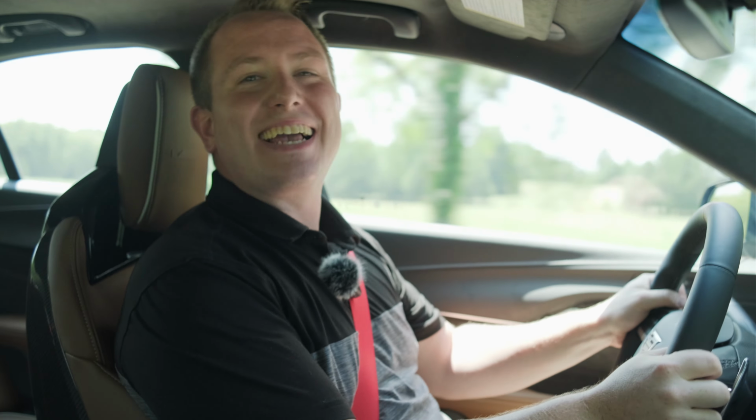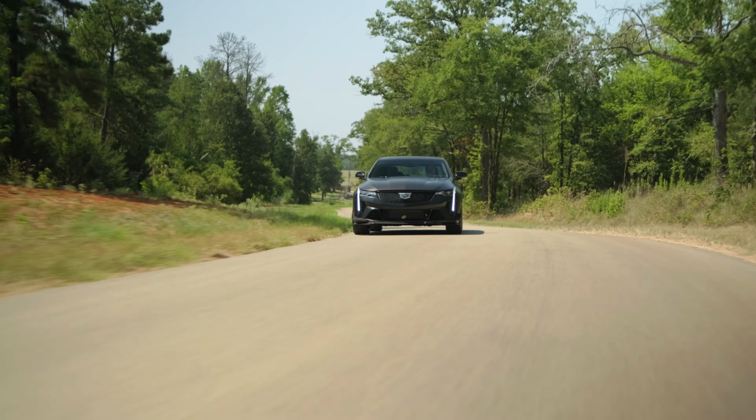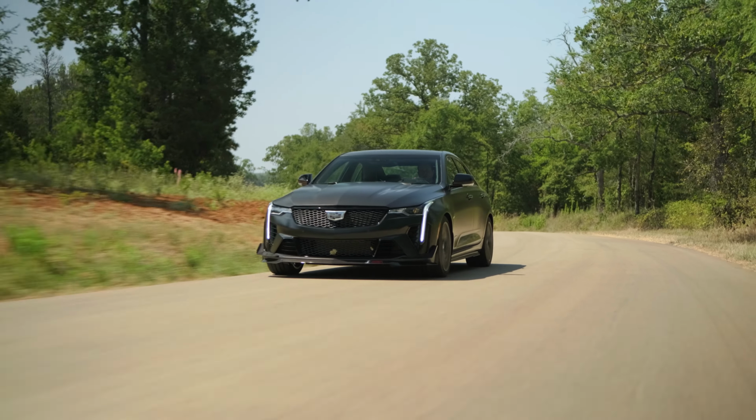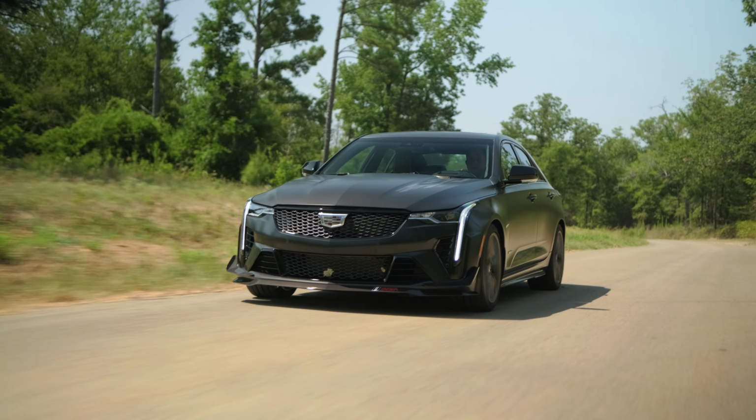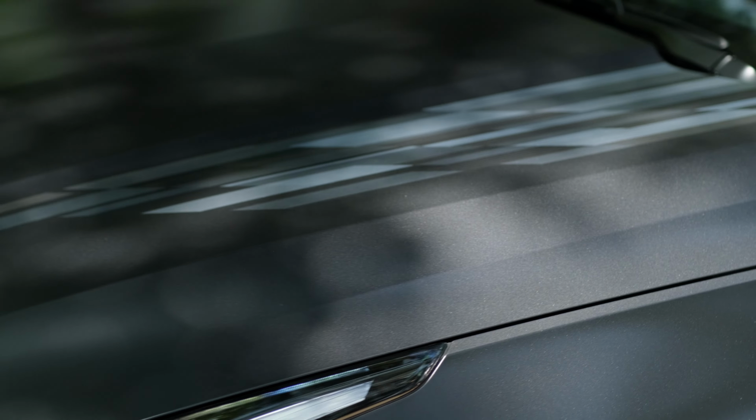Let's talk about the getaway car, the Cadillac CT4-V Blackwing. And this is a one of 99 to ever be produced versions. It's the Sebring Raceway IMSA edition. You get the satin black with the decals and the colored brake calipers.